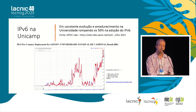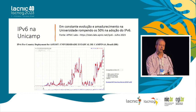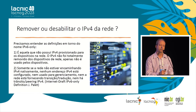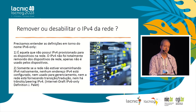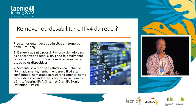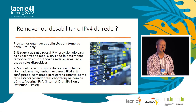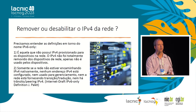But again, we recovered the pre-pandemic levels. And now we are moving forward in the implementation of IPv6 protocol at the university. So we have several questions. Do we have to remove, disable, or just turn off IPv4?